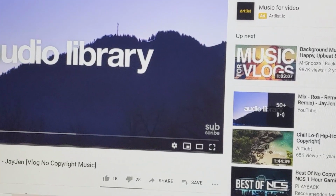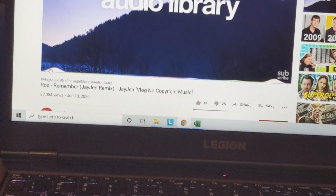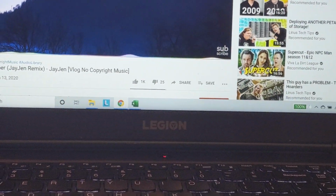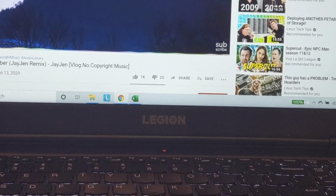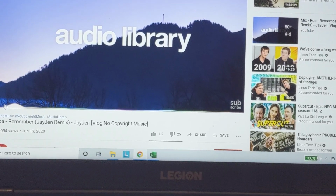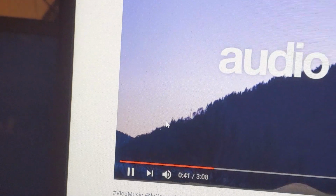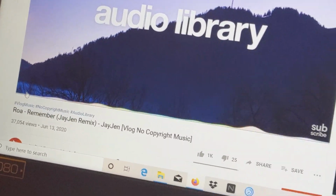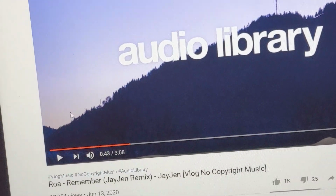Now we have the Legion 5. It definitely doesn't have quite as loud, but I think the sound signature is very similar. And compare it to here. Yeah, it's definitely not as loud. So we'll definitely give the nod to the Legion 5.